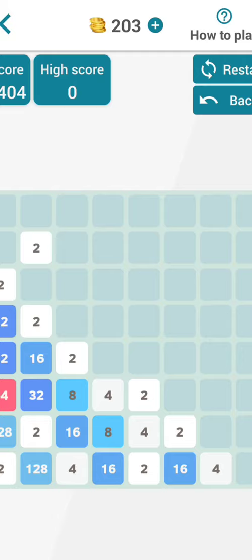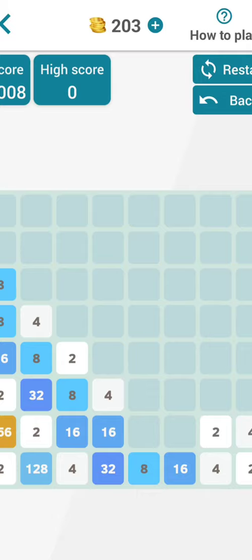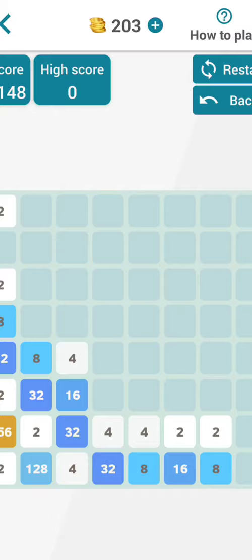Okay. So as you can see, it's a bit easier to survive. It's a bit harder to die when you play with a large number of tiles on this bigger board, I mean.